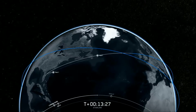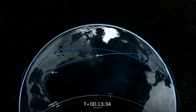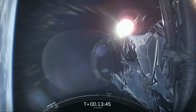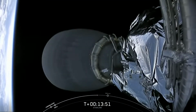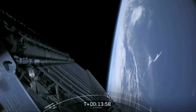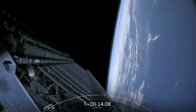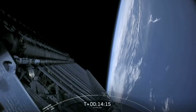And right now we have lost the signal also, because the blackouts happen when we change the ground stations. And now here we go, that's the sun behind and the earth below it. I mean, I would like to go into space one day for sure. And as you can see, the second stage is spinning right now. This will help the Starlink satellites to separate.